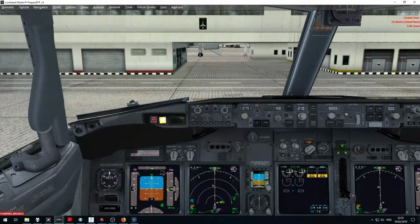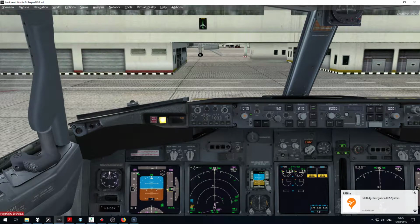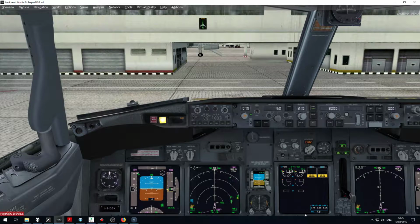Before start checklist. Before start checklist, flight deck door closed and locked. MCP: V2 150, heading 210, altitude 9000. Set and checked. Takeoff speeds: V1 139, VR 141, V2 150. CDU pre-flight. Completed. Rudder and aileron trim: 3 and 0. Taxi and takeoff briefing. Completed. Anti-collision light on. Before start checklist complete. Thank you.